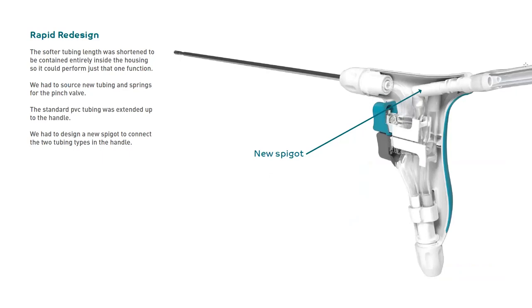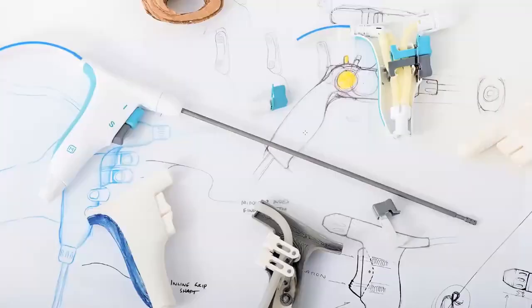We extended the PVC tubing down, designed a new spigot, which we thought at one point wouldn't fit in the handle, but it did. So that's good. We had to source new tubing that wouldn't collapse for the internal mechanism, and then make the buttons stronger. So there we go. This is the concept after some roundabout design work, and we needed to now manufacture it. So we're only halfway.